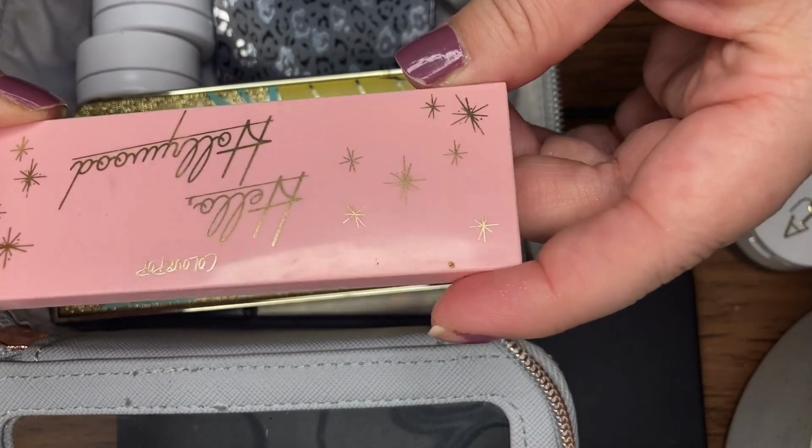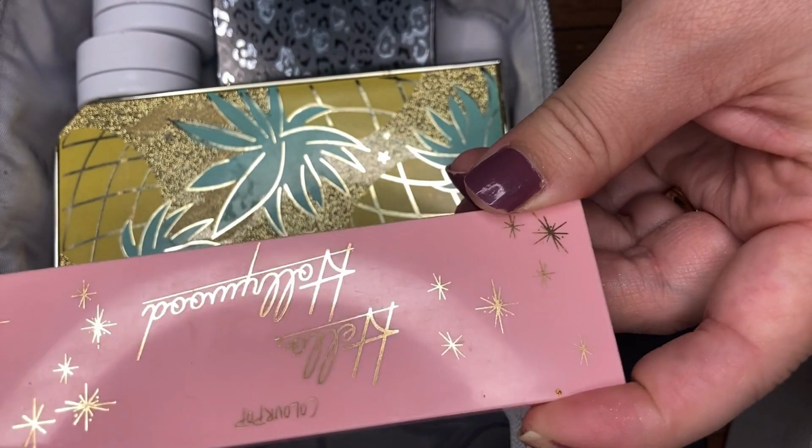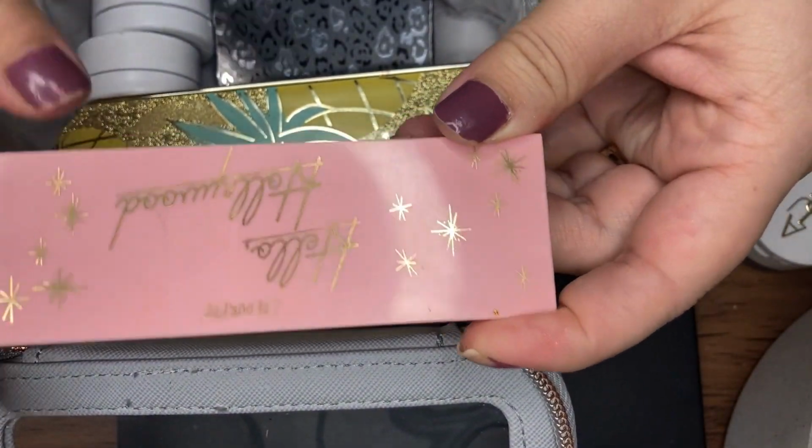And then we have this Hello Hollywood, the same as that Jasmine Chiswell. I'm gonna sit down and see if I can continue to show you guys this properly.